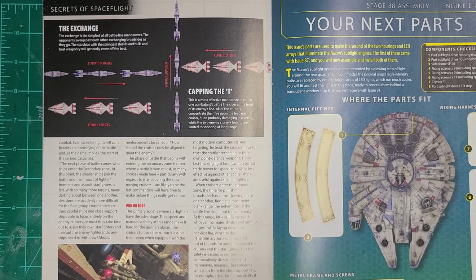The next phase of the battle comes when the ships enter the secondary zone. At this point, the smaller ships join the battle, and the impact of the fighter bombers and assault starfighters is felt. With so many more targets, many darting about between one another, decisions are suddenly more difficult for the fleet group commander. Are their capital ships and close support ships able to focus entirely on enemy cruisers, or must they take time out to assist their own starfighters and thin out the enemy fighters? Do any ships need to withdraw? Should reinforcements be called in? How should the cruisers now be aligned to meet the enemy?